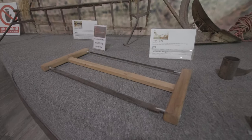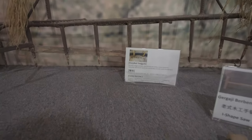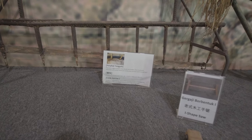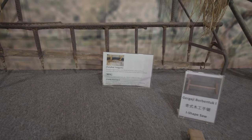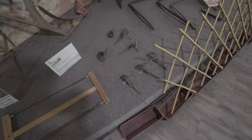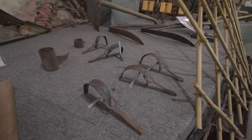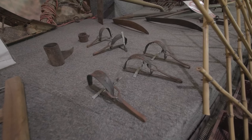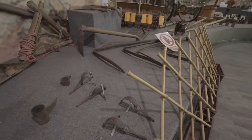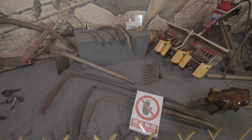And we have a saw here. I don't know what this is. Comb harrow. Used pulled by water buffalo on top of horizontal bar by which the farmer can change the angle of the teeth. Oh, interesting. Here we have some miniature bear traps. I don't know what kind of animals they trap with this thing, but it's small. So it might have been for trapping wild boars or something. Here we have sickles. Yeah, very cool.